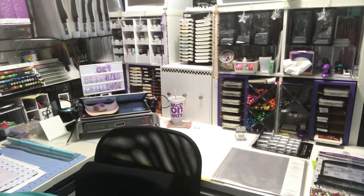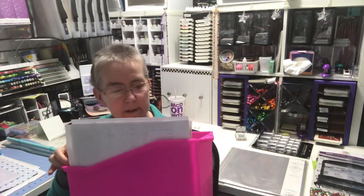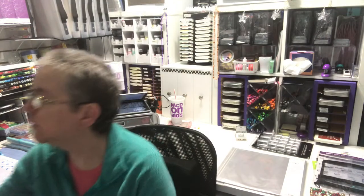I'm actually down to just this for organizing. This is all that's left. So I'm thrilled.